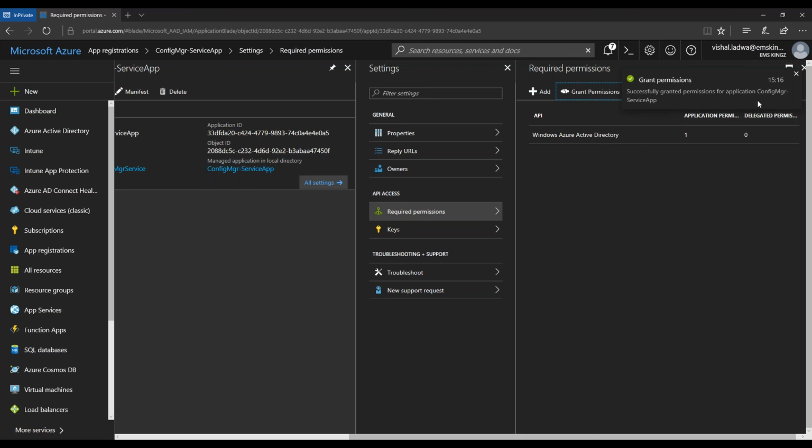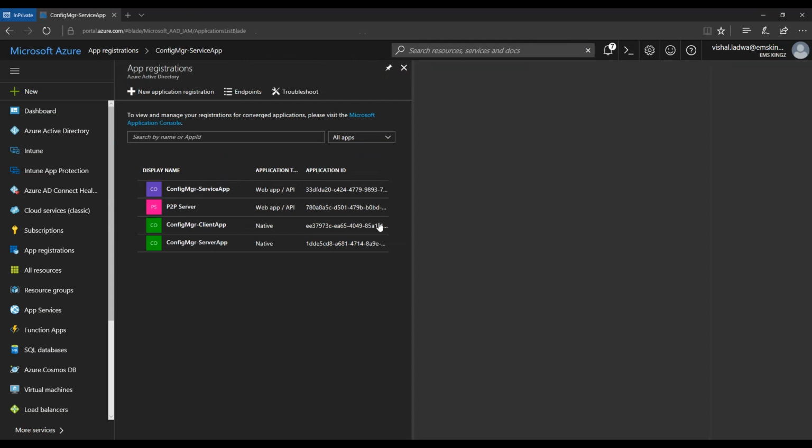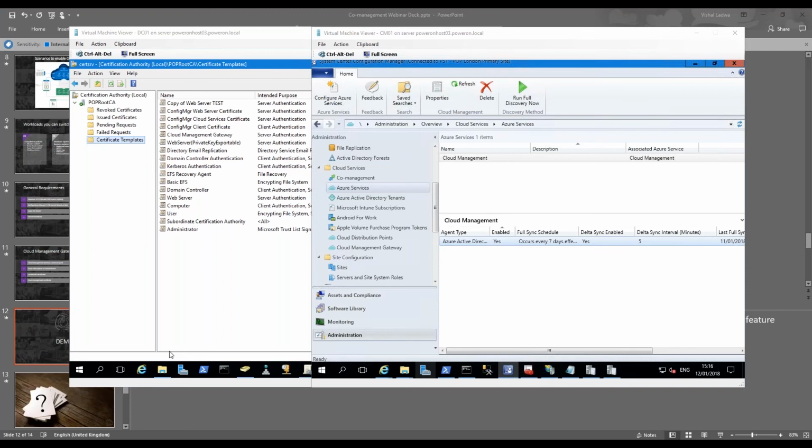There we go, and we simply go in here and grant permissions. The apps actually need some permissions to function, but they don't approve their own requested permissions. This is why we need to go in as an extra step and give the final control of what happens here.